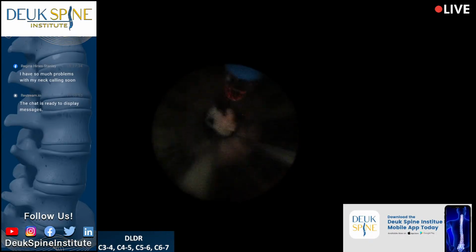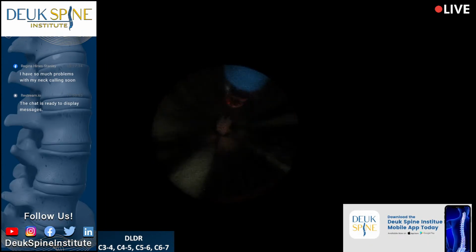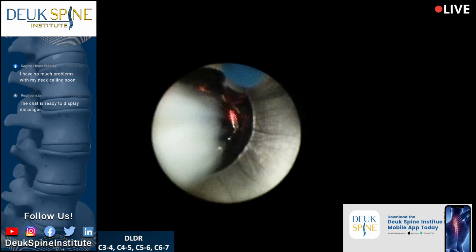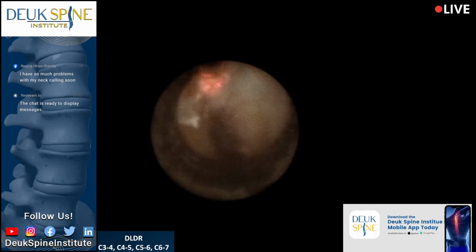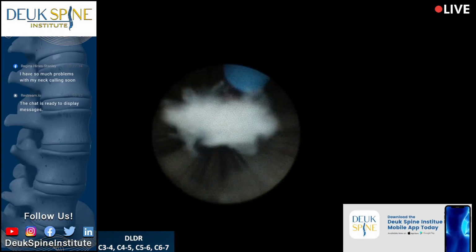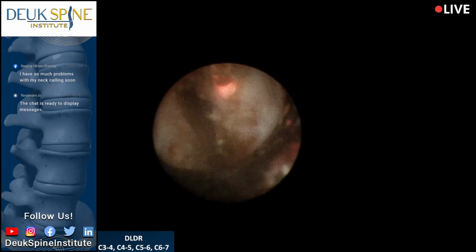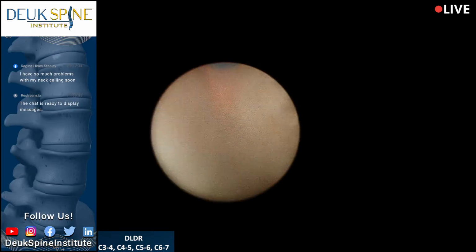Oh, he has four discs. But his problem isn't just the nerve, it's the spinal cord. If you look at his MRI, you can see areas where the spinal cord is also getting compromised. So my goal is to get the nerve and the spinal cord decompressed. There's another herniation coming out. So far, as bad as this disc looks, folks, the surgery is going better than I expected it to for him.